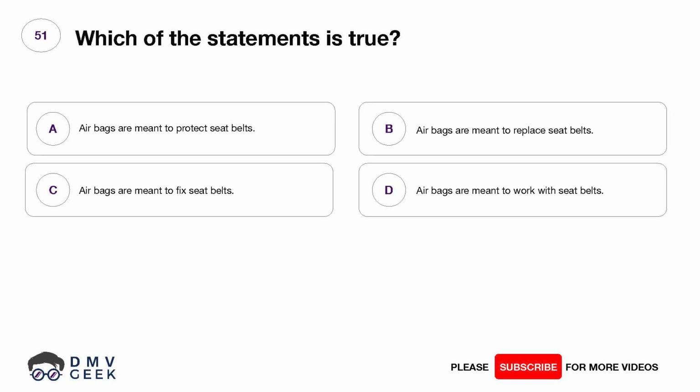Question 51. Which of the statements is true? A. Airbags are meant to protect seatbelts. B. Airbags are meant to replace seatbelts. C. Airbags are meant to fix seatbelts. D. Airbags are meant to work with seatbelts.